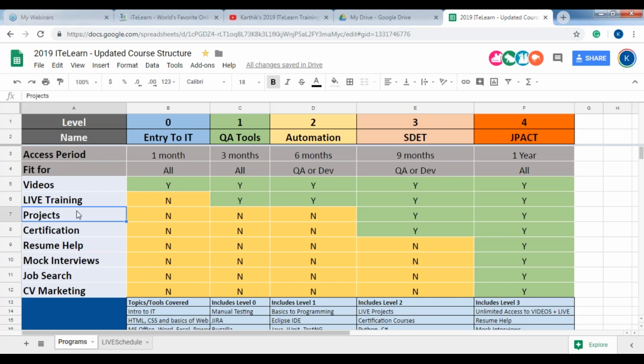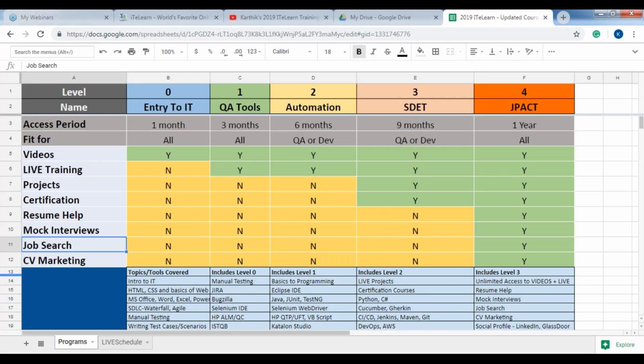Next comes the most important aspects from a career perspective: your projects, your certifications, then your resume, mock interviews, job search, and CV marketing. And as you look at the metrics, it kind of explains what is where and what is involved in any package. Anyone having a specific question so far, please? Let me try and minimize the Google Drives. Any questions that I could take?